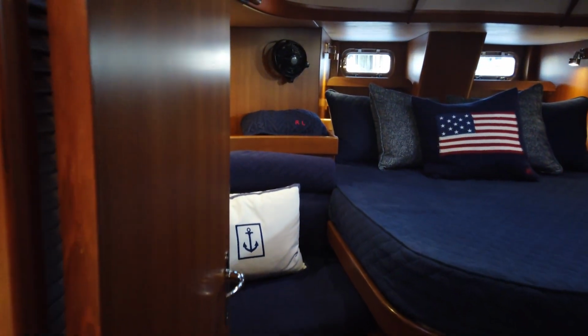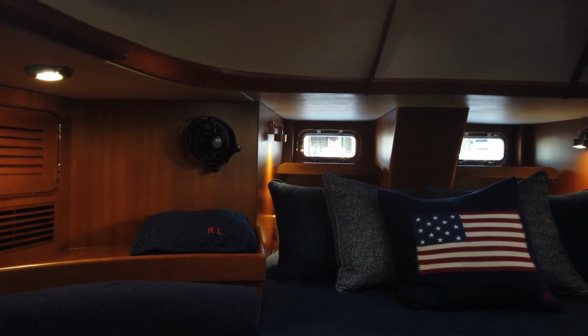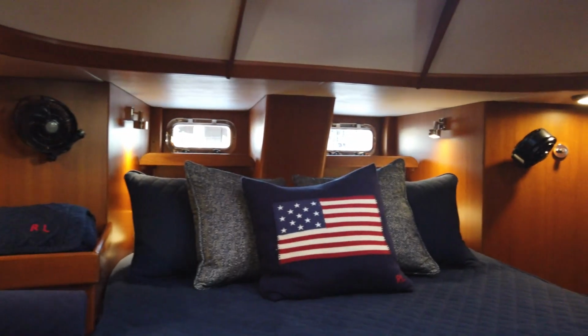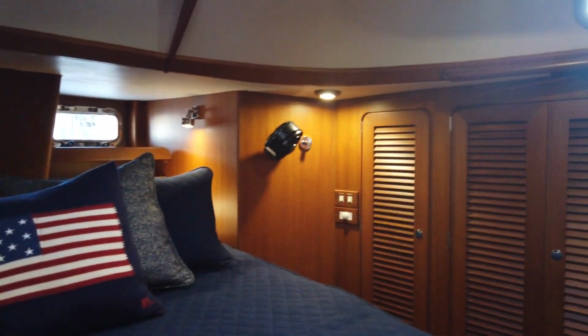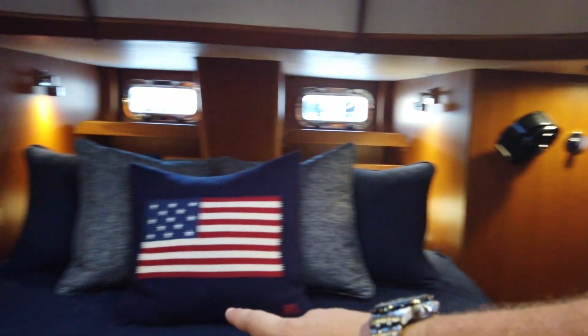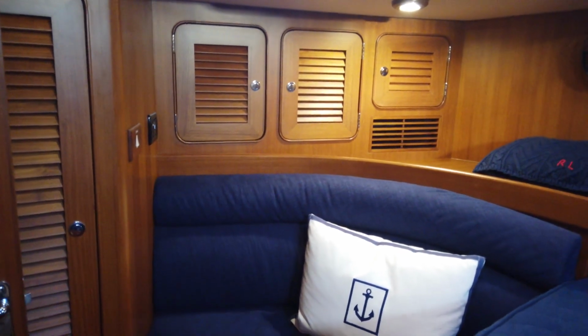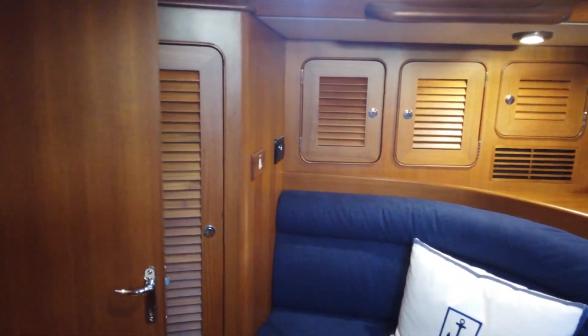All right, we're going to take a look back here in the master stateroom. Here's our master stateroom here. Centerline queen island style berth. We've got great storage here. Tall hanging lockers. And then over here we have a dressing seat. The upholstery, perfect condition. One of the things I'll show you here, all the doors have lock and latches. The interior of these cabinets are all cedar lined.